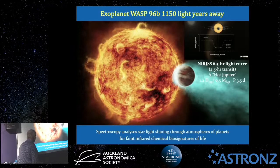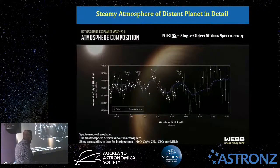So they then put the NIRISS spectroscope on it, which is really good because it's a time-lapsing type of thing, and because it's going to be faint chemical biosignatures, that's where the slitless comes in handy. The near-infrared spectrum from the NIRISS instrument ties in beautifully, consistent with water vapor. It's not surprising, something that hot is going to be steam going away. So it really showcases its ability to look for biosignatures.